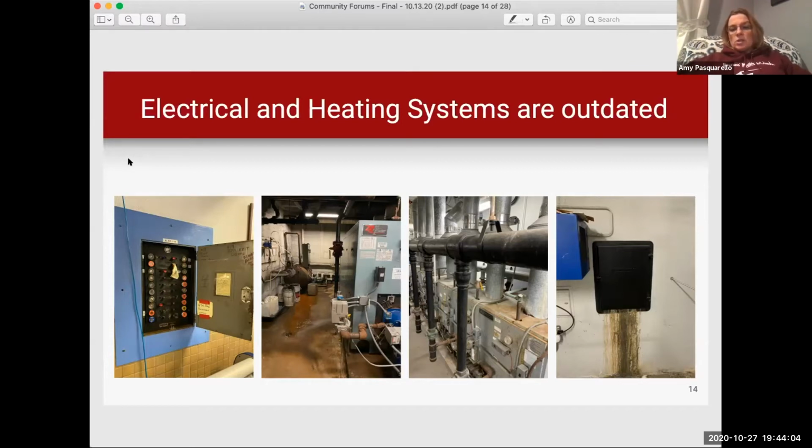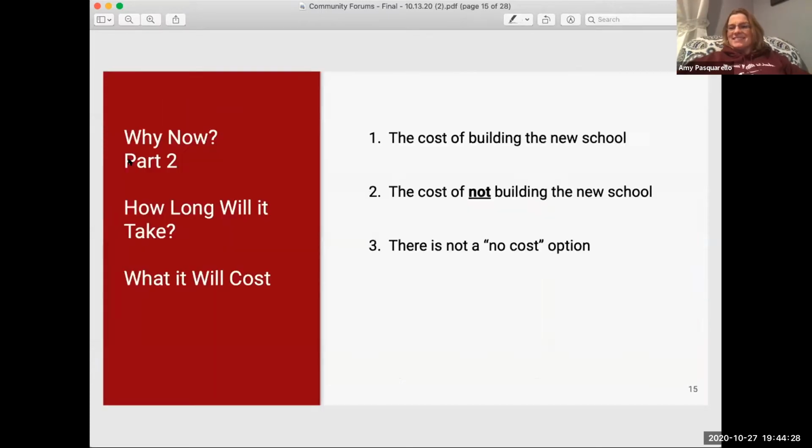The 2 pictures on the right are from Veterans. Those are the systems there that you also can tell are outdated and need to be upgraded. The picture on the far right, it looks like there's some water damage underneath that box. Is that the fuse box with water damage? I'm not sure. I don't know. I'm not electrical, but I wouldn't recommend those 2 combinations. Great. Thank you, Matt and Amy.